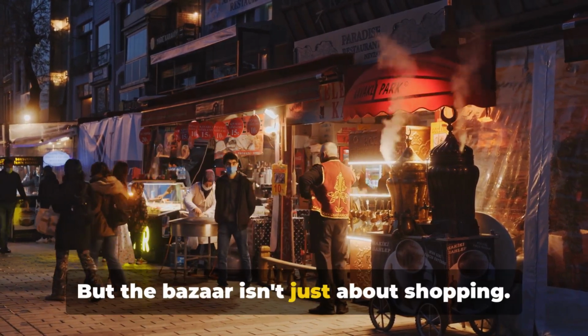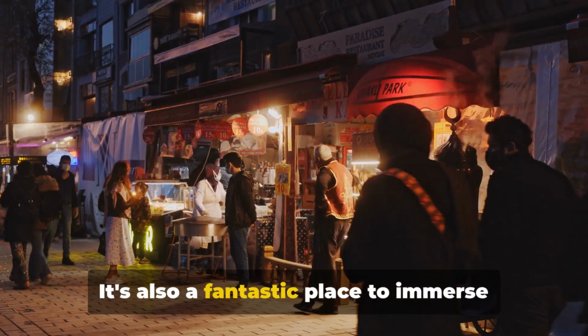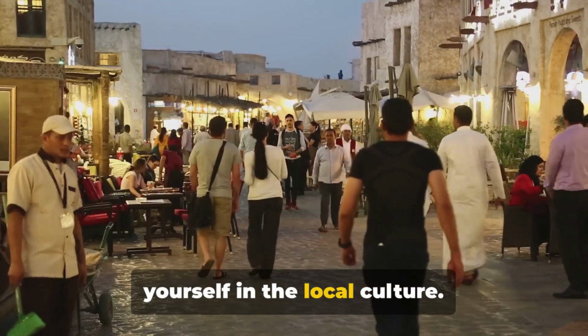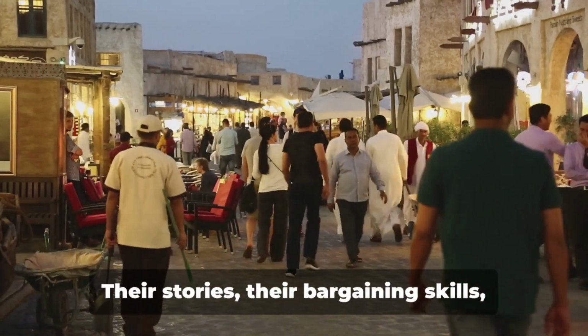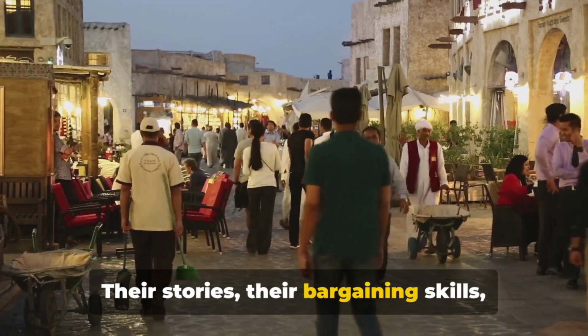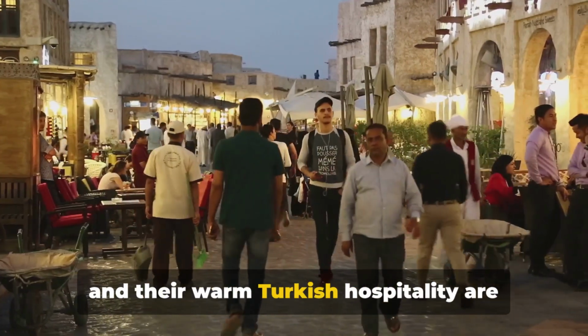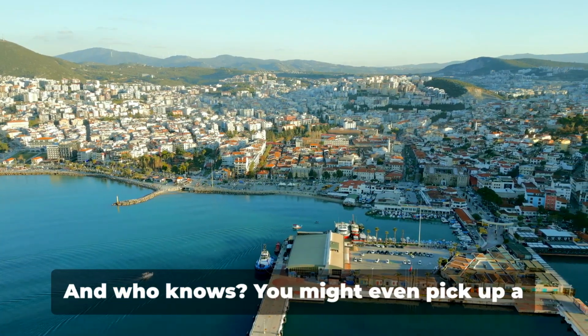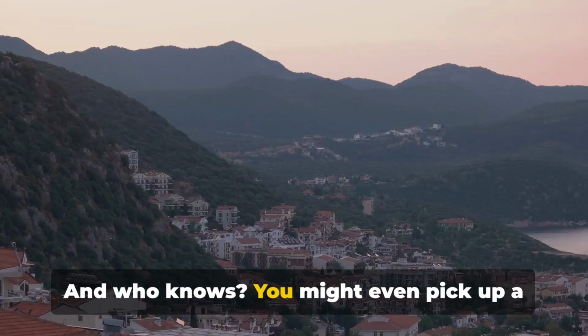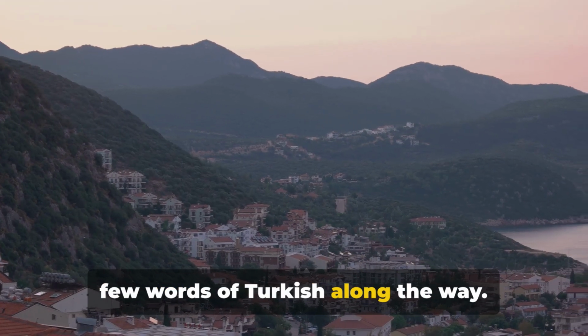But the bazaar isn't just about shopping. It's also a fantastic place to immerse yourself in the local culture. Don't hesitate to engage with the friendly vendors. Their stories, their bargaining skills and their warm Turkish hospitality are part of what makes this experience truly unique. And who knows, you might even pick up a few words of Turkish along the way.